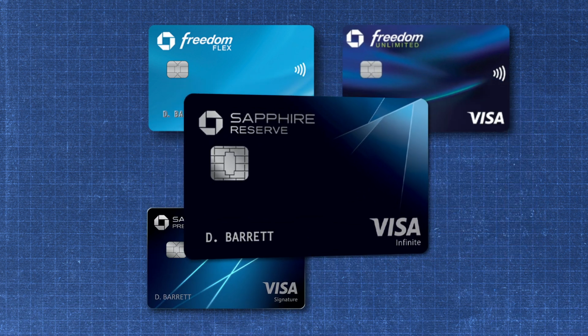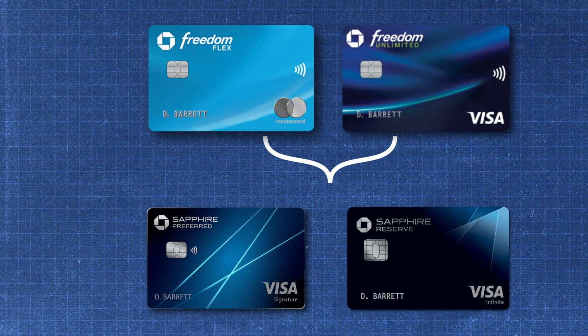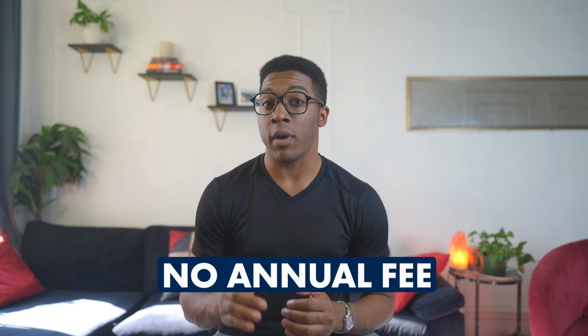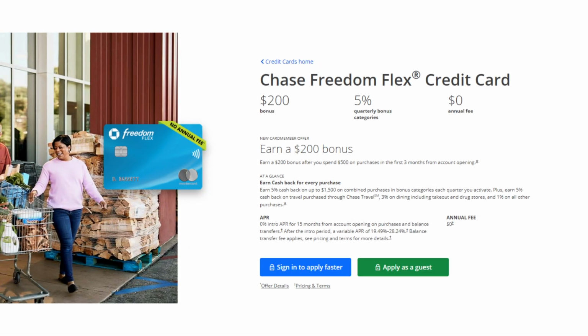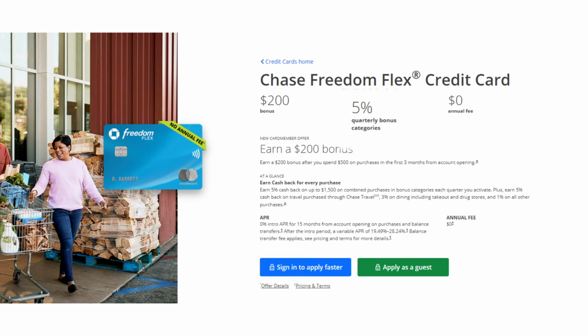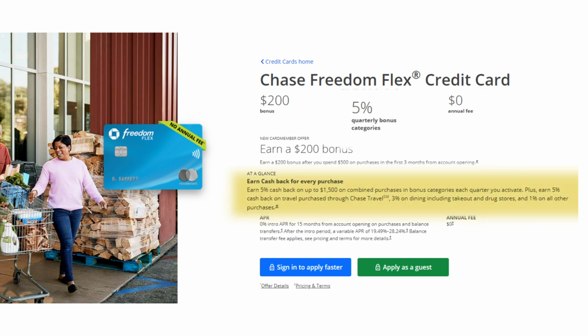Each one of these has its own unique benefits, and this Trifecta combo has an annual fee that ranges from $95 to $550. Now, the pros of this combo is that for the two lower tier cards, there's no annual fee, which would be the Freedom Unlimited and the Freedom Flex. The Freedom Flex allows you to earn 5% on rotational categories, for example, on things like your gym membership, Amazon.com, and at gas stations. In addition to that, just like with the Freedom Unlimited, they both allow you to earn 3% on dining and at drugstores.